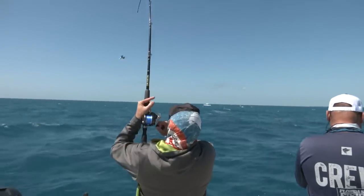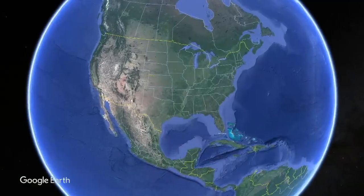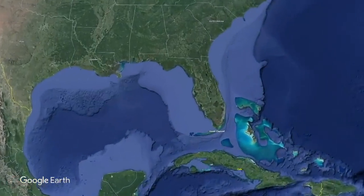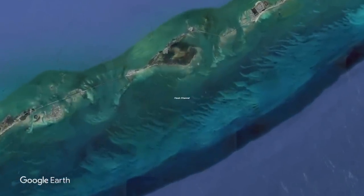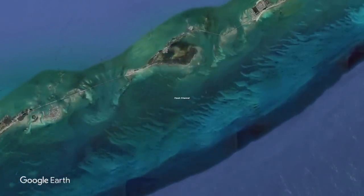Okay, we may fish the Patch Reef system, the Florida Reef system right out here, which we're going to talk a lot about. We may make our way into Hawk Channel, which literally just kind of separates the land masses here from all of those Patch Reefs. And we're going to be targeting a lot of different species.